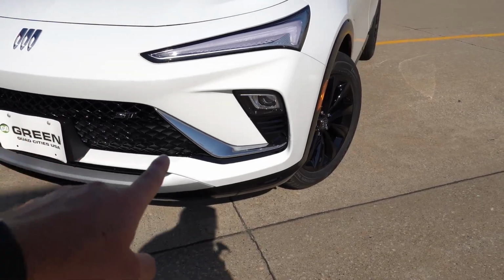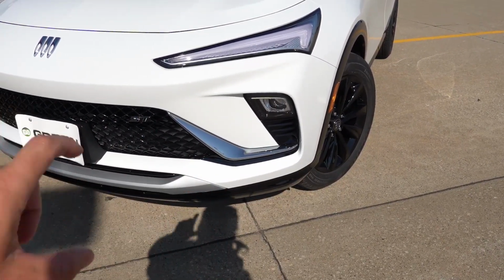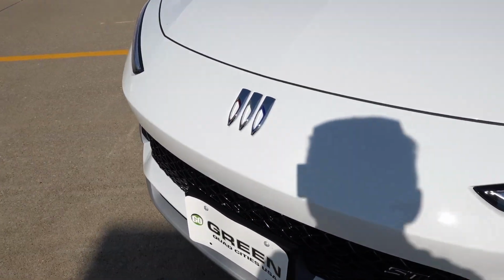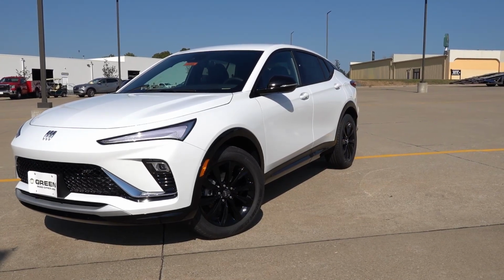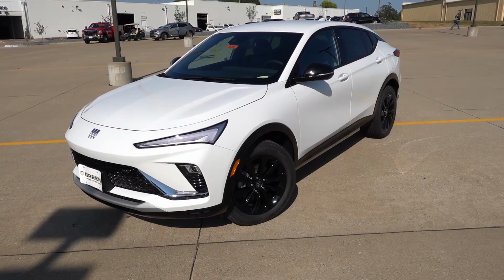You have some bright chrome accents on the corners or sides of the grille to help differentiate some of the design elements here at the front end. Silver trim at the middle of the front bumper, and then you have the new Buick logo, which is the split tri-shield design, which is much different from the old logo that features the circle with the three shields in the center.